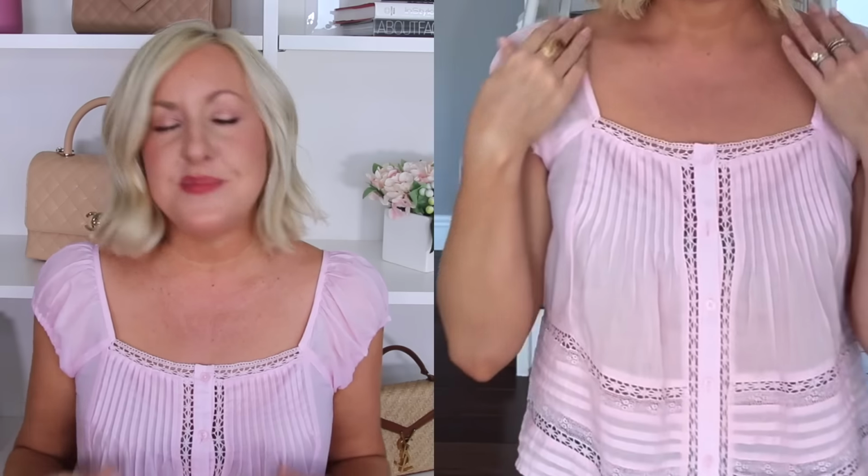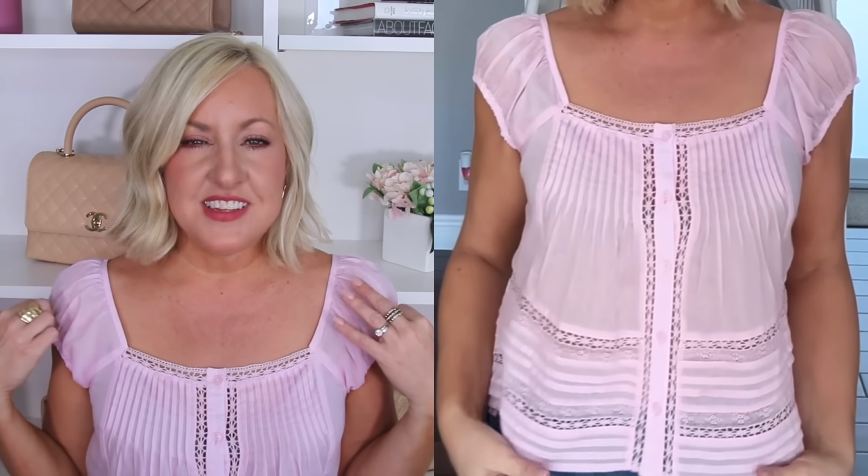It's got some gorgeous eyelet style lace trim detailing in it. I love the little sleeves. It's cropped, but right to the waistline. You can wear it with jeans, you can wear it with shorts, you can wear it with a skirt. So this is such a good one. I'm so glad they brought it back this year in the beautiful pink color.